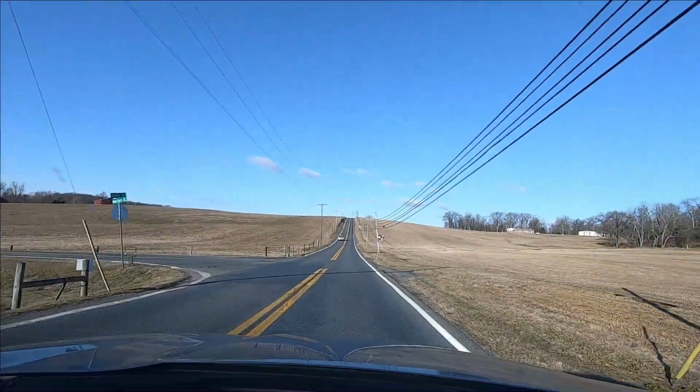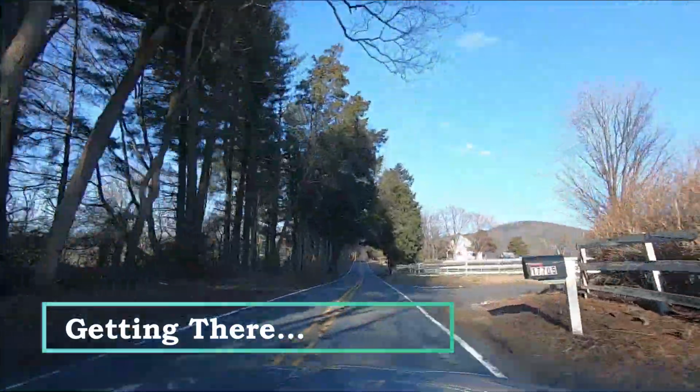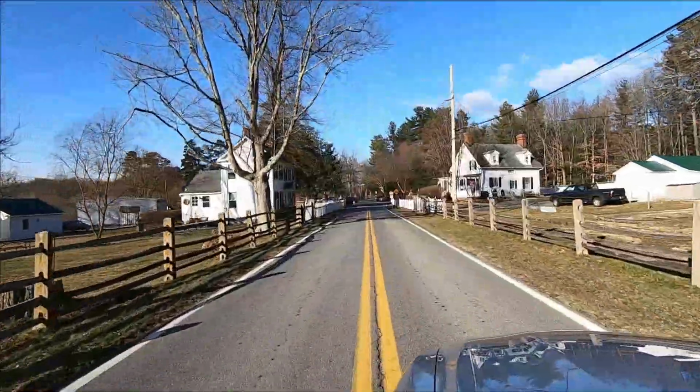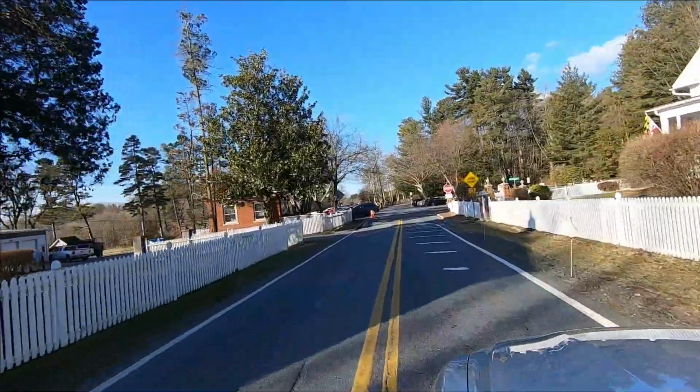I gotta say, driving there was really fun. Really liked the open road. You saw a lot of open farmland, and it was just a nice, serene, calming environment. Got you in the mood for a really nice country hike.